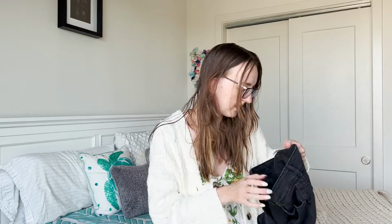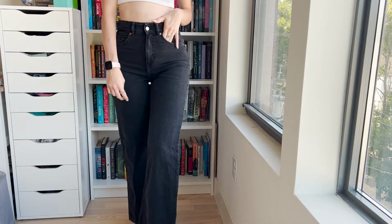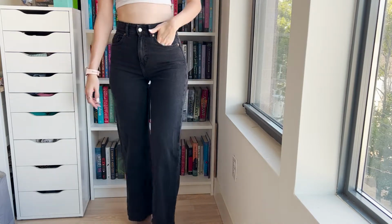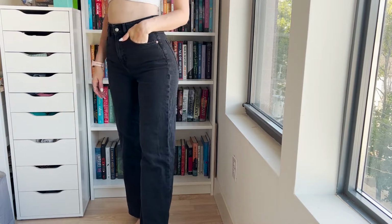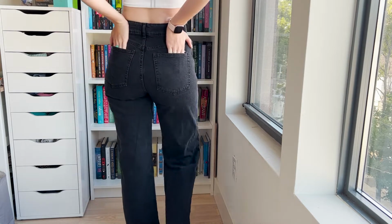And then I got a pair of black, I think they're mom jeans. I don't specifically remember, but I thought they were really cute. They fit super well. Just a little bit gappy in the back, just a little bit, but I really enjoyed it. Again, I wanted to be able to wear some jeans to work on casual Friday that didn't have holes in them. So that's what I ended up with.